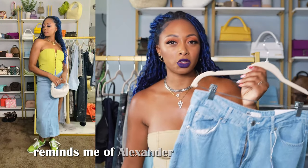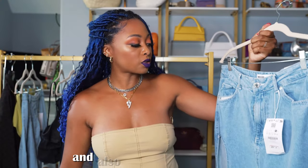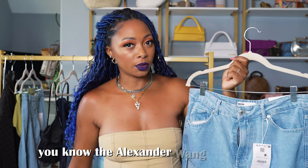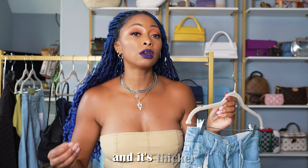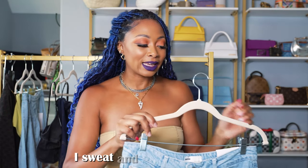It reminds me of the Alexander Wang skirt that I have, but I prefer this one better. It's cheaper. And also, I just like how it fits. It's not as stiff. The Alexander Wang one is really stiff, and it's thicker, but I don't always want my denim to be thick because your girl gets hot, I sweat, and it's never cute.